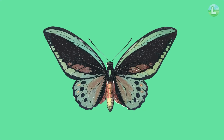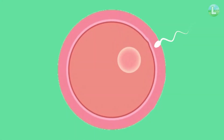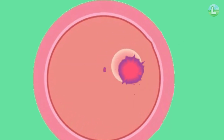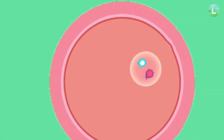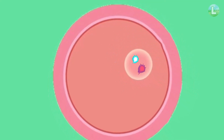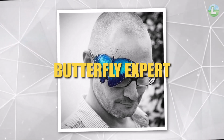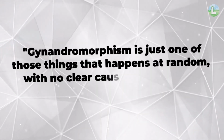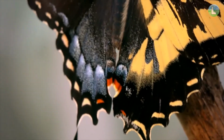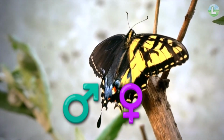Scientists believe it may happen in insects when two different kinds of sperm enter a single egg. One sperm joins the nucleus of the egg cell and develops normally as a female. A second sperm transforms into a male sperm in the cell's fluid, leading to the development of both a male and a female in the same embryo. Luke Brown, a butterfly expert, stated, "Gynandromorphism is just one of those things that happens at random with no clear cause of the genetic behavior. Since these kinds of butterflies are both male and female, I wonder what gender butterfly they mate with."